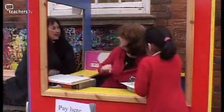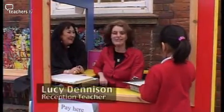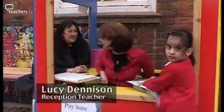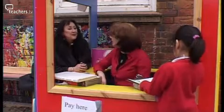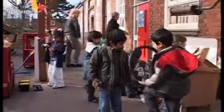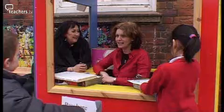Hello, Lucy. Hello. The garage looks wonderful. Oh, it's been so fantastic. Children have just been so enthusiastic about playing with it. It's been brilliant. That's lovely. How have they developed it? Well, we've got lots of writing going on, lots of signs, lots of talk about being at the petrol station at the weekend. So they're bringing things home.